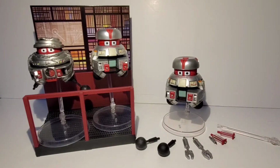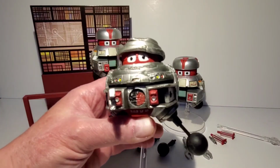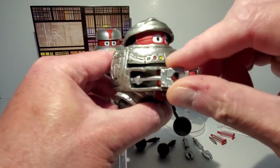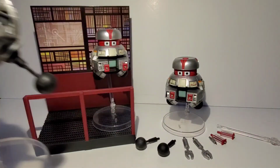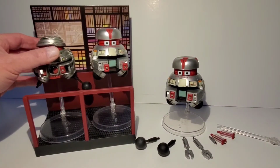But I would say the biggest thing that you do not get with the Walgreens one is Bob. You've got to have Bob. I mean, he is such a cool figure. Look at him. He's got all of his little dents in here. His little head will go up and down. His little arm is on a ball socket. He was such an integral part of the movie. You just got to have him. So, yeah, I would say definitely try to get these guys instead.